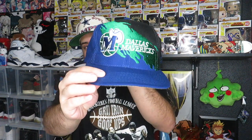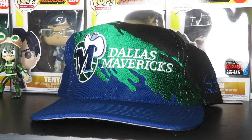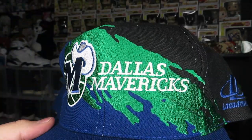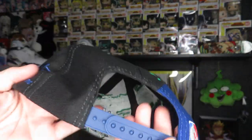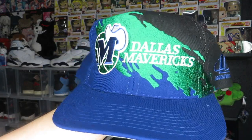And it's the Dallas Cowboys splash snapback right here by Logo Athletic. So as you can see, you got the blue with the green and black splash. That old school Mavs cowboy hat logo. And then you got the Dallas Mavericks spelled out right there. Blue logo athletic, NBA logo on the back, gray underbrim, and then there is the logo athletic tag. Feels super clean too. But like I was saying, I had so many people hit me up about this hat on Instagram, on YouTube. Everybody was trying to buy it from me, but this is definitely one that I'm gonna be holding on to because yeah, as this video proves, it's my favorite hat in my collection.